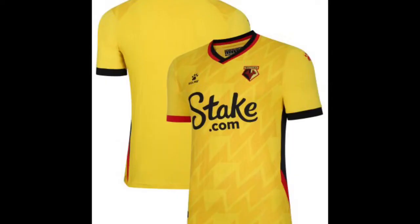We got Watford. Well, don't get me wrong. This is a nice design and the lovely zigzag pattern here. They got red and white on the collar. Personally, I think that works for Watford's colours. Their zigzag pattern really does stand out.